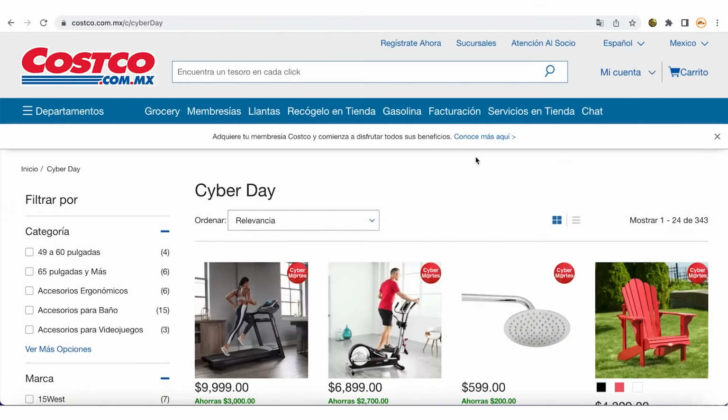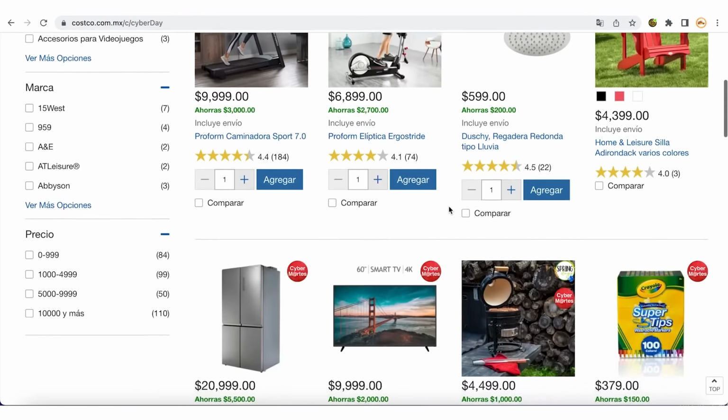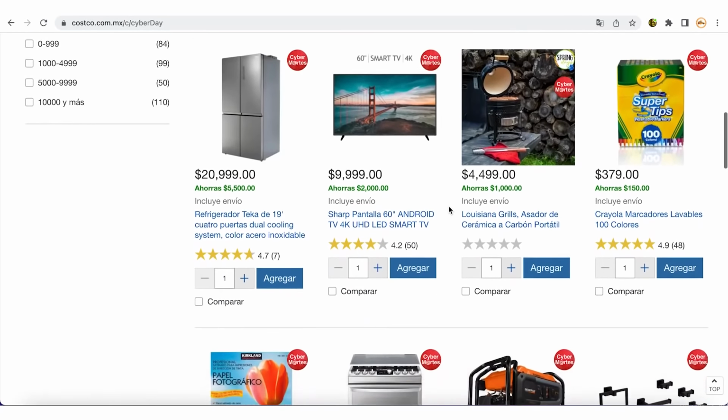Something else I find surprisingly useful is Costco.com.mx. So a Costco membership in Mexico is 500 pesos or about $25 versus the US it's like 60 or 65 or 70. I don't even know what it is anymore. But anyway, both the US and Mexico memberships give you access to all the Costcos worldwide. So a Mexico membership is just as valuable as a US one.